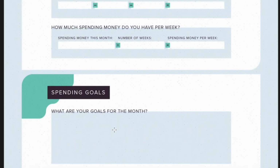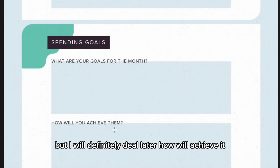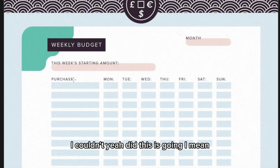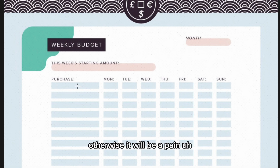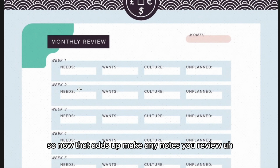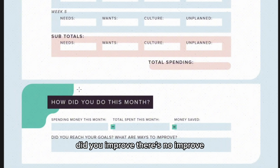So what's the goal? Okay. I don't know, but I'll definitely do that later. How will I achieve it? Interesting. And then afterwards, it's broken down. Oh my god, every single entry, that is going to be a pain. I mean, hopefully everything's accepted by card. Otherwise, it will be a pain. So anyways, that adds up. Make any notes. You review everything you did that month, and you evaluate, did you improve, did you not improve?